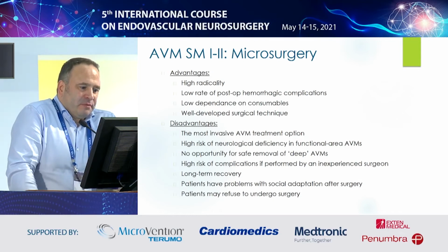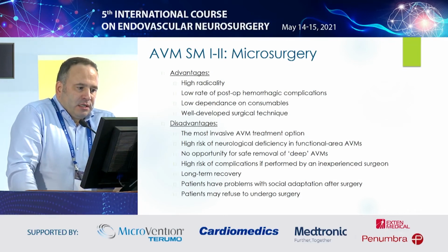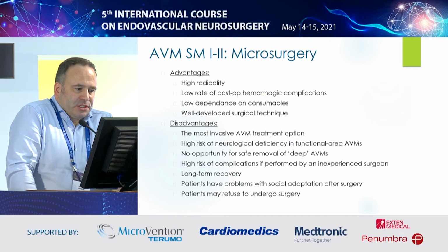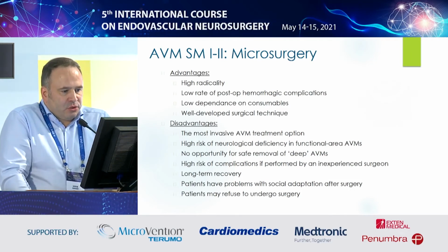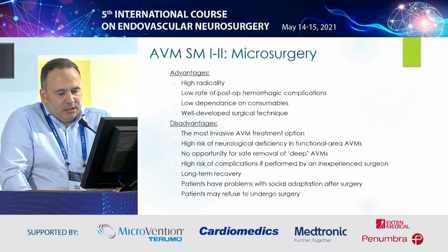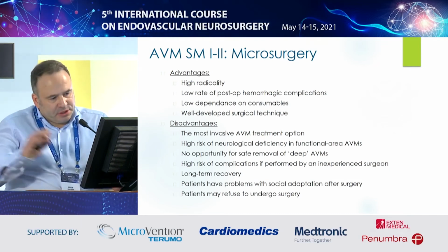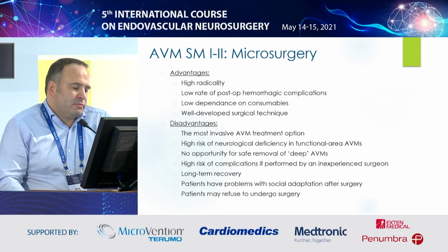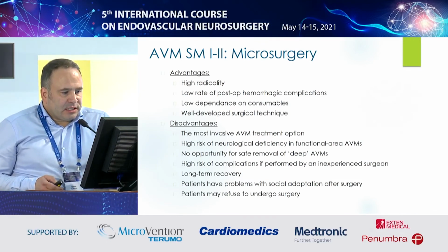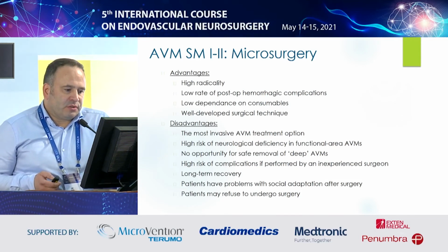And finally, when we're talking about small malformations of Spetzler-Martin 1, 2, microsurgery here has certain advantages, such as high radicality, low rate of post-op hemorrhagic complications. They normally do not rupture, and they have a very well developed technique. I can say this method is cheaper, especially if we count everything in general, but everything depends on consumables. Microsurgery is less dependent in this respect.